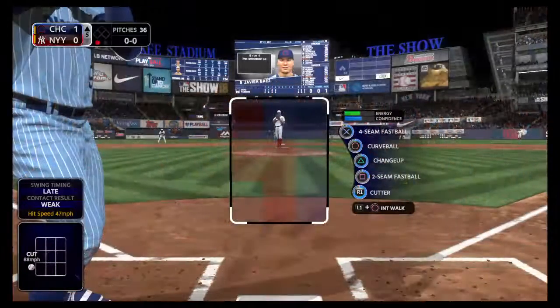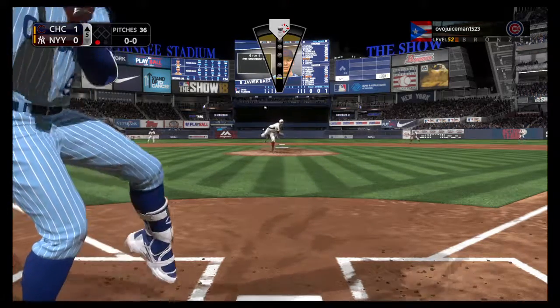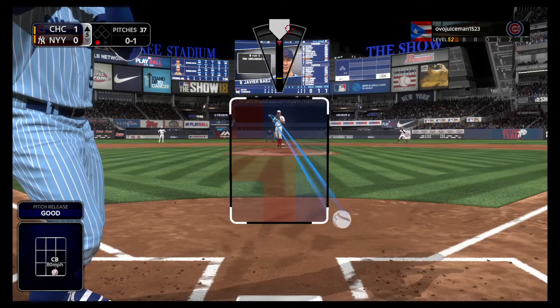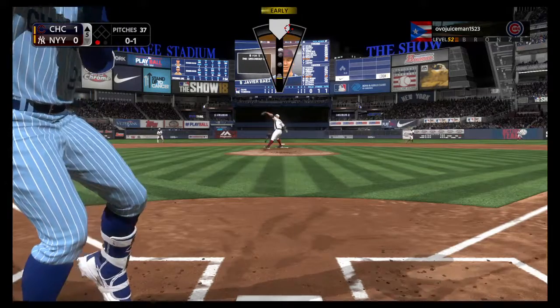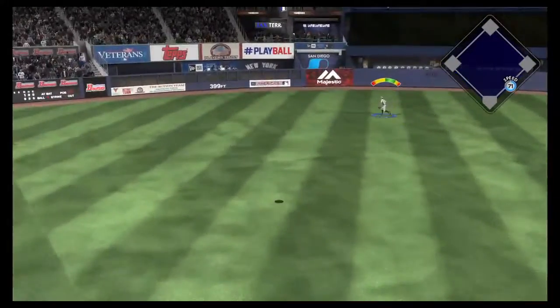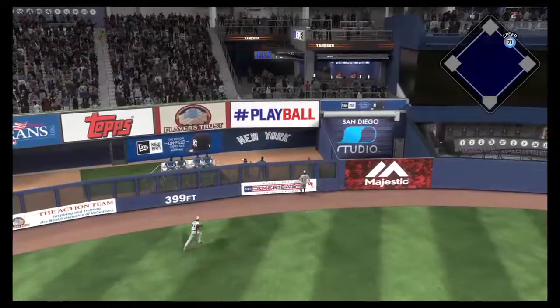Standing in, Javier Baez. He's 0 for 1 thus far. Javier Baez. Curveball looked at here for strike 1. His pitch count is in a really good place at this point in the game. He's pounding the zone and getting first pitch outs. Just high and deep to left center field. Murphy looks up. Gone!